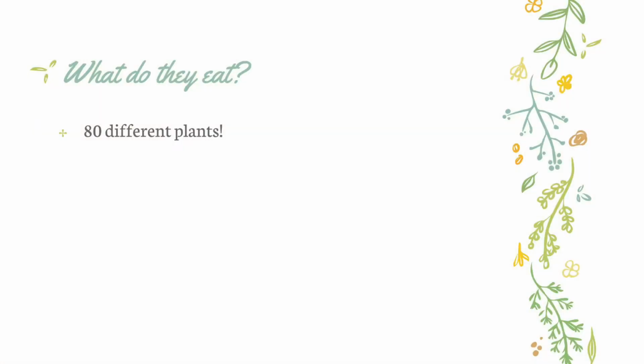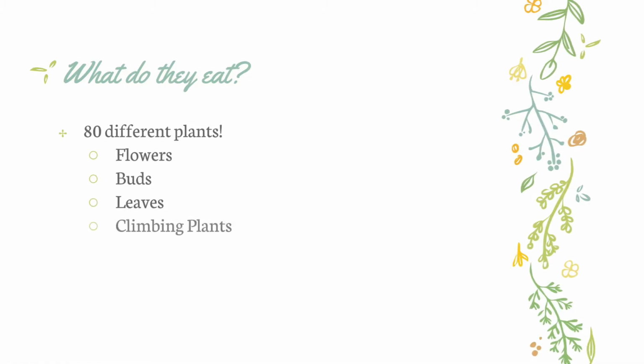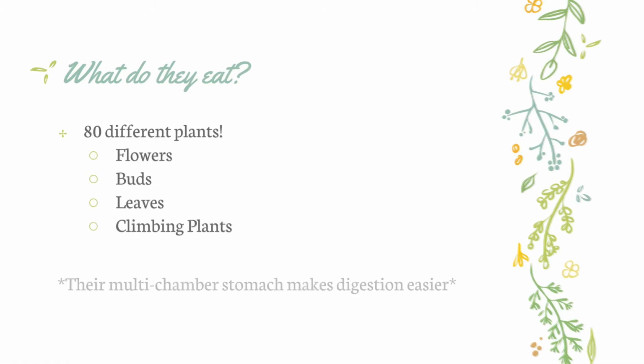About 80 different kinds of plants make up their diet. They will eat a variety of food such as flowers, buds, leaves, and climbing plants. Also, Gerenuks have multi-chambered stomachs, which makes digestion so much easier because it helps break down the plant tissue.